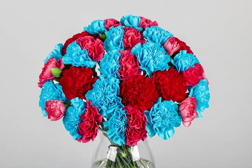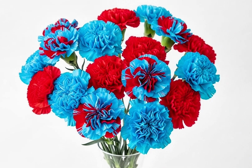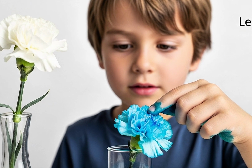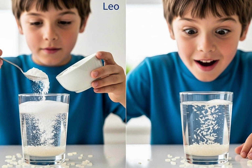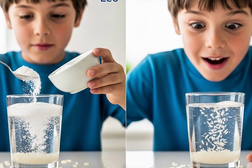Why it's great. Explains plant science in a tangible, visual way. Connects children with nature and biology. Sparks interest in how living things grow and function. 9. Dancing rice. This fizzy experiment shows what happens when you mix an acid, vinegar, and a base, baking soda.